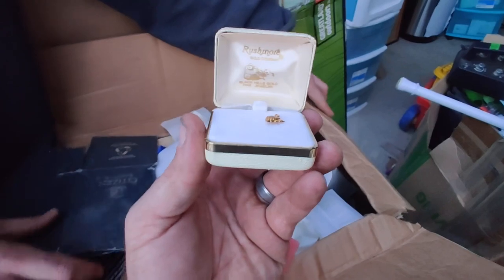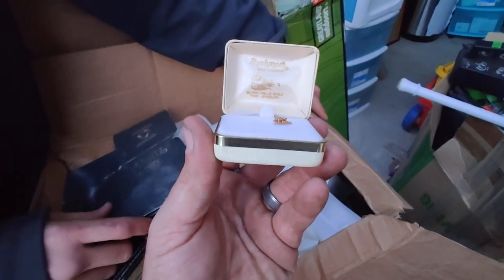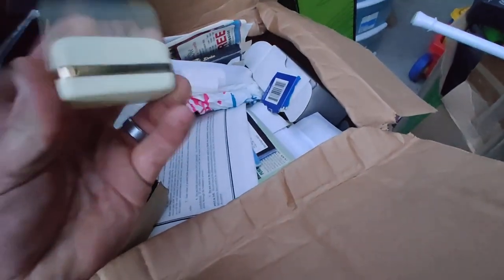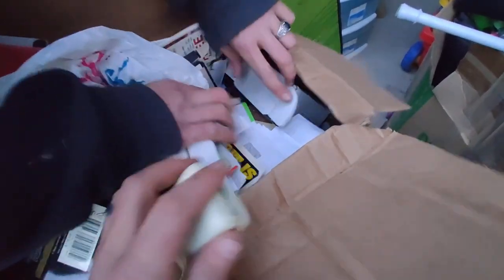Bingo bango. We got one. Rushmore Gold Company. Black Hills Gold. Fine jewelry. I bet that's gold. Let's find the other one, though. Missing an earring.